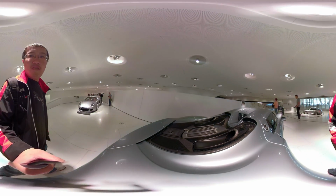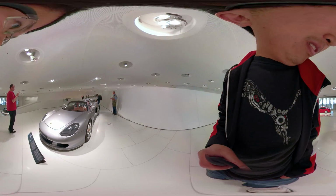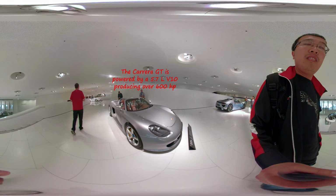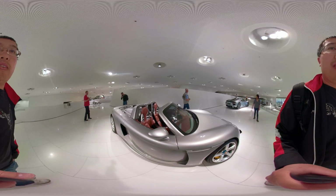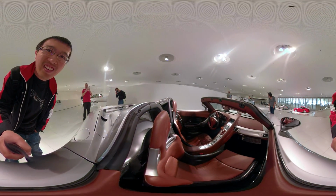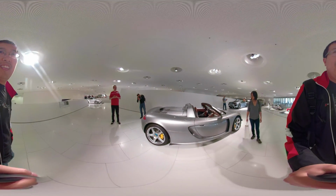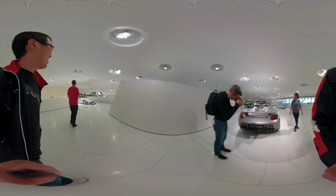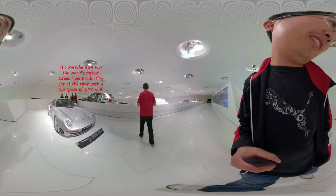You can see the exhaust comes out from near the roof of the back. This is the Porsche Carrera GT 2003. This is actually the car that Paul Walker was driving before he got into the crash and passed away. I heard it's a notoriously difficult car to drive. Going back a few more generations, the Porsche 959. Let's see, 1988.